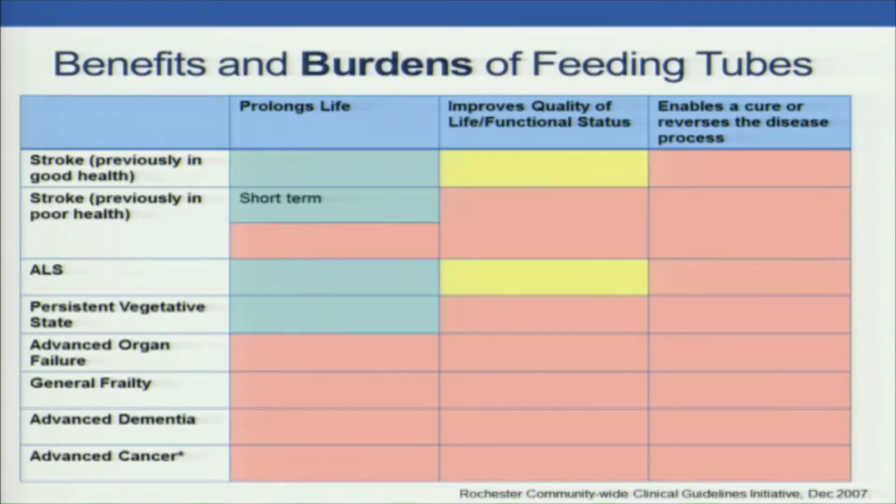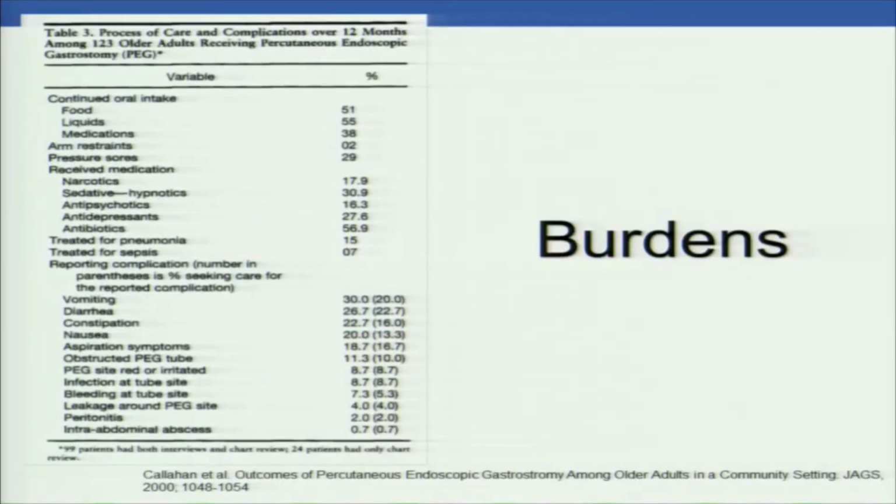And if you look at it overall, what I've done is label red or pinkish where a PEG tube is not likely to be beneficial. The greeny blue boxes represent where a PEG tube is likely to be beneficial. And then yellow is dependent on goals of care and other specifics that we can talk about a little bit more. So I'd like to briefly look at a few of these diagnoses in a little bit more detail and highlight a couple of the studies that led to these conclusions.